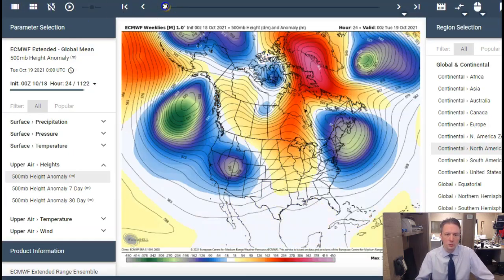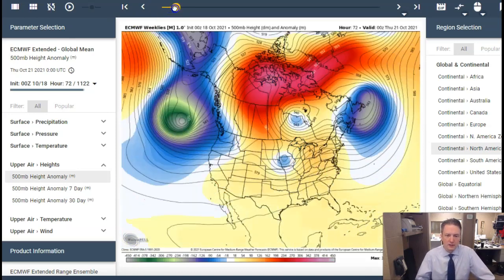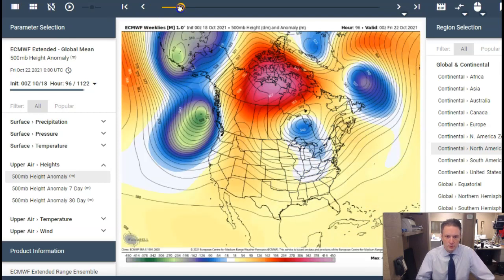This is tonight's run of the European weeklies. Twice a week we get an update on the long-range modeling here from the European Center, and this goes out 46 days. And a couple of things to draw your attention to. Here's our end-of-the-week system right here, bringing some unsettled weather to the Great Lakes and the Northeast.